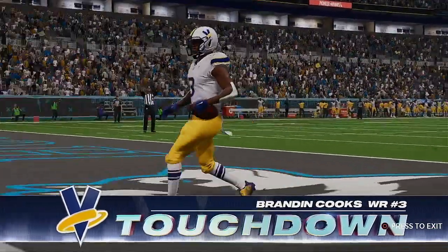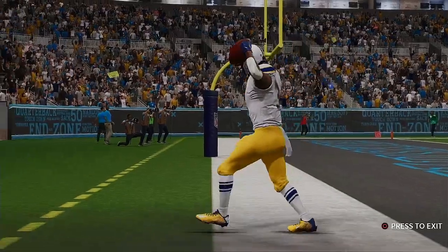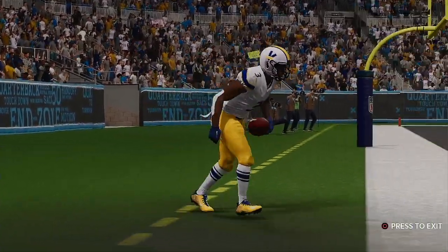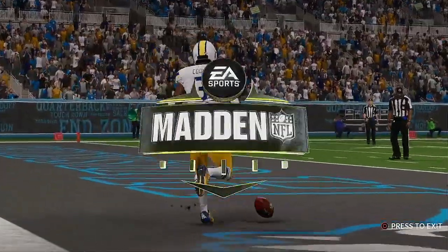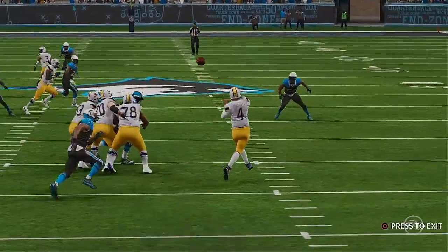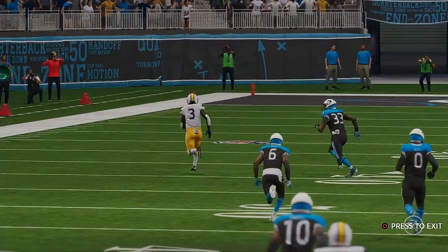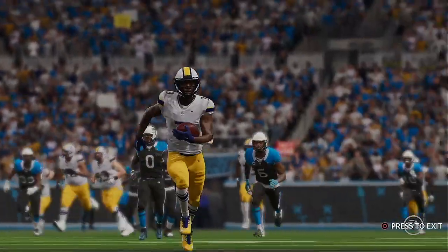Touchdown! Brandon Cooks! As the first half is winding down. And the Voyagers have a chance to tie the game here in the final seconds of the half. And a little time left on the clock, so on the other side, they're thinking, gosh, we'd like to get that lead right back. Yeah, thanks for pointing that out.